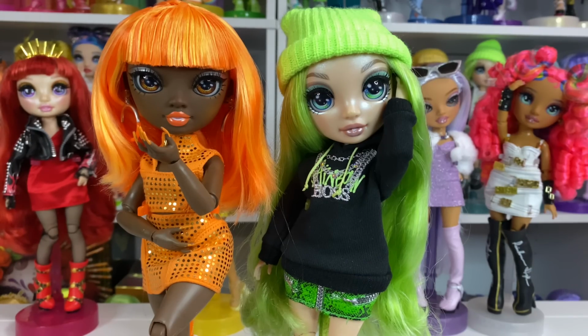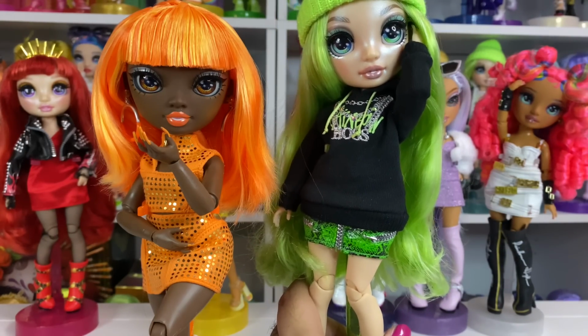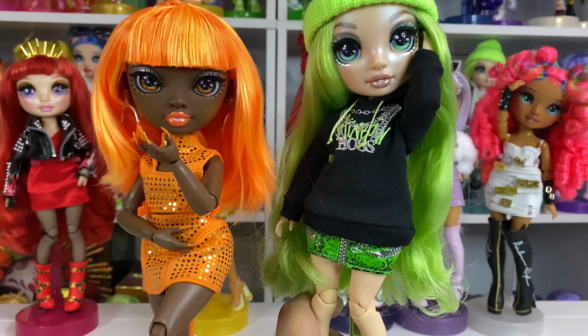I think what I don't like is the snakeskin skirt. Yeah, that's gotta go. When has Jade ever gotten snakeskin? I'm looking at her dolls.